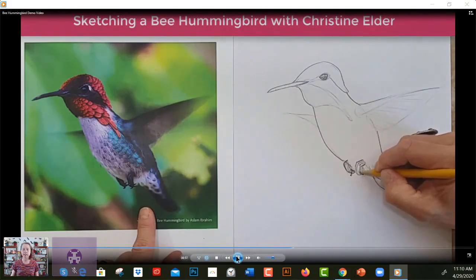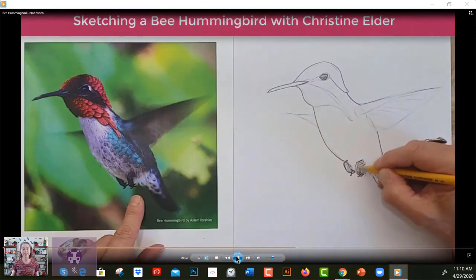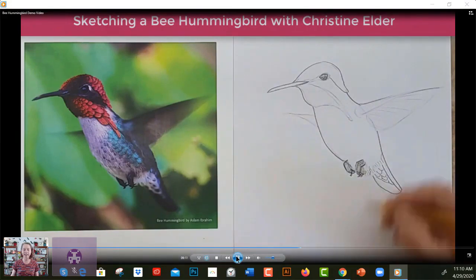And I'm just doing very subtle lines that just kind of show that there's 3 toes, but we're not dealing with anything else. So I'm just kind of smearing them there, pretending that they're moving. That makes it easy.